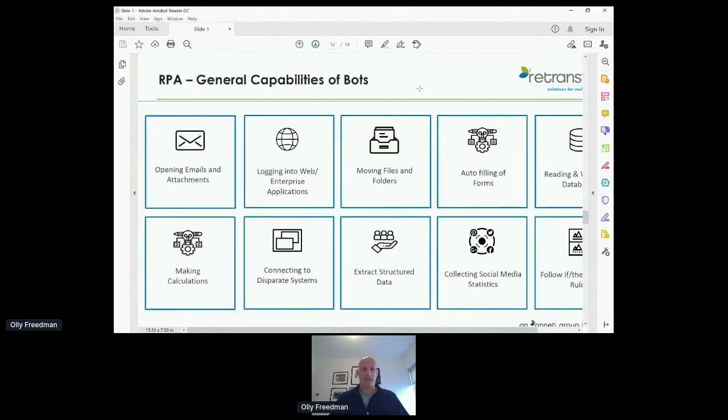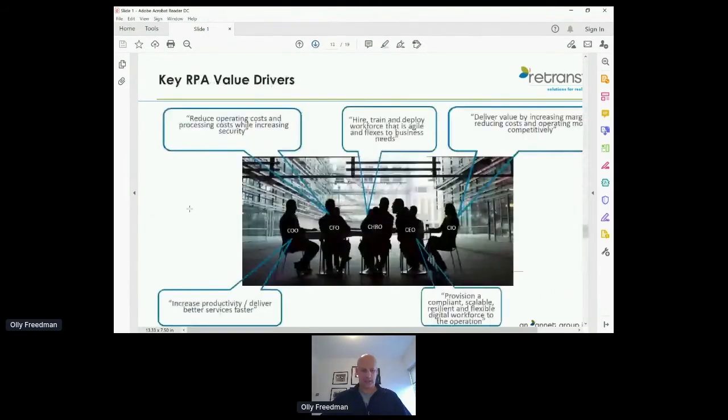So what are the capabilities of bots? So there's some general examples, as you can see: opening email attachments, logging into web/enterprise applications, moving files and folders, automatic filling of forms, reading and writing to databases, processing calculations, and probably most interesting of all, collecting social media data and statistics. What are the key drivers of RPAs?